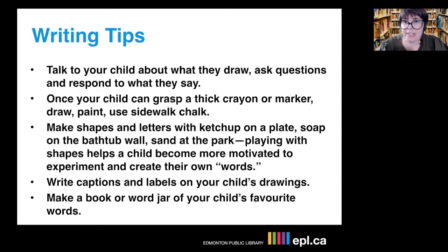A lot of folks also like to label things around the household with the words that they are, or have a word jar or word wall where they are starting to play with letters, sounds, words.